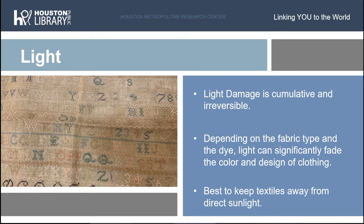So light damage can be caused by both natural and artificial light. So it's best to keep any antique textiles away from direct sunlight, and even to try and find UV filters for your own lights to try and protect from any kind of UV damage.